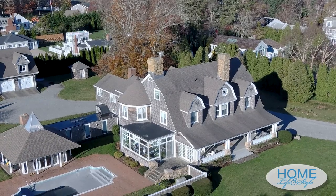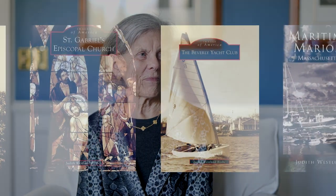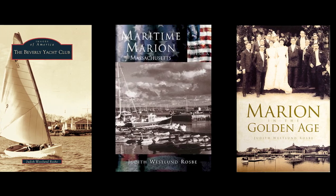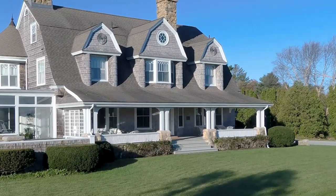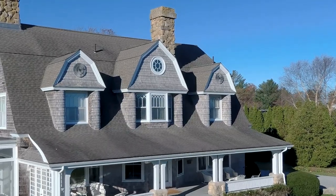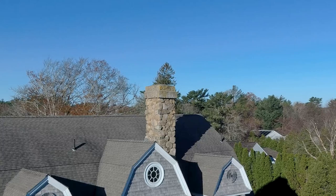After visiting the Historical Society and chatting with Meg, Commission Chair, I went to visit Judith Rosby. Judy Rosby is an avid Marion historian and author. She has written 6 local history books on Marion. Her knowledge and her writings are a great asset to the town. I had the opportunity to visit her in her beautiful home. I knew if I wanted more history about the town and how my home fits in, Judy was the person to talk to. Judy, thank you.